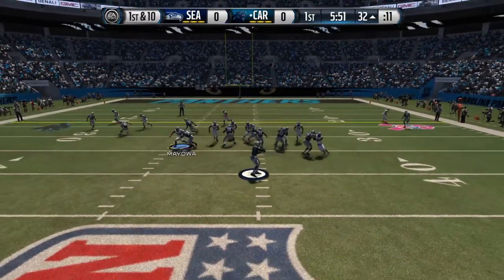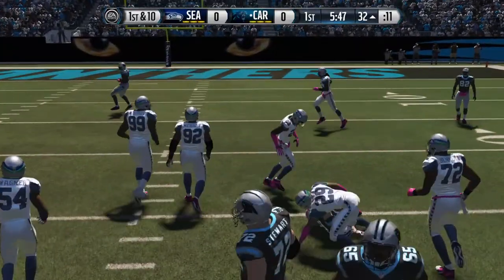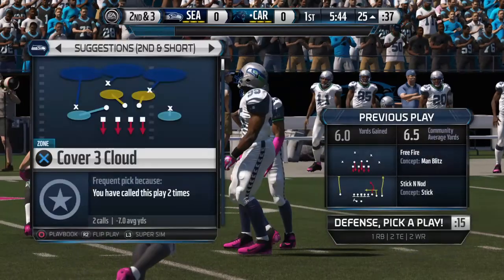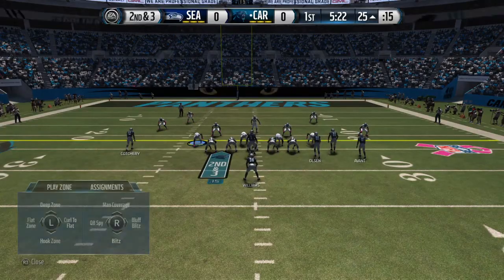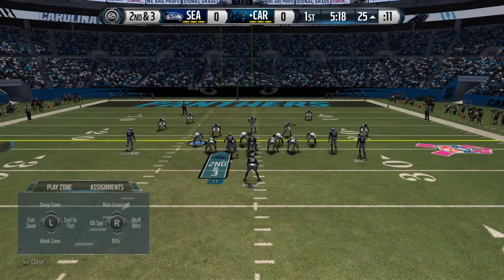First and 10. Newton to Olsen. Thomas there to make the stop. Well, when you keep chipping away with these short throws, sooner or later, that defense is going to come up. And when they come up, that's when you throw it over the top. Cam Newton takes a look now from under center.